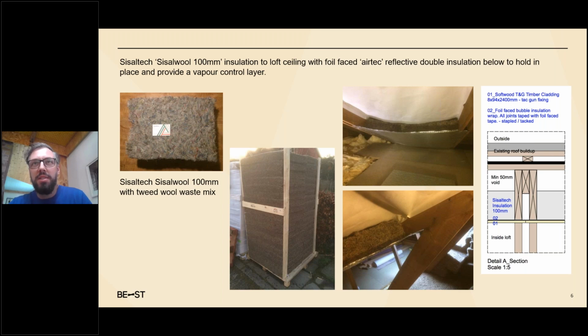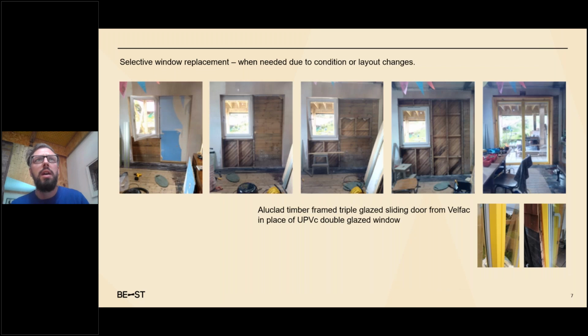So a slightly innovative way of holding it up with the Airtech insulation, which also acted as a vapour control layer. So that's all taped, and all the staples taped over. In due course, there'll be timber battens and timber cladding below that, just to finish it off and hold it all in place. Importantly, there's a 50mm airspace, which is the white membrane there, between that and the underside of the sarking board, with a ventilated space there. So yeah, trying to be conscious of ventilation when insulating.